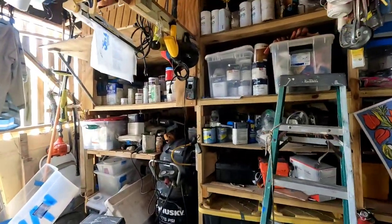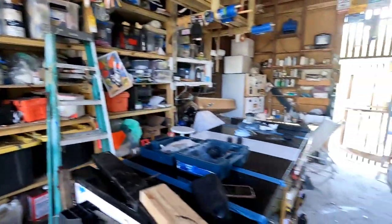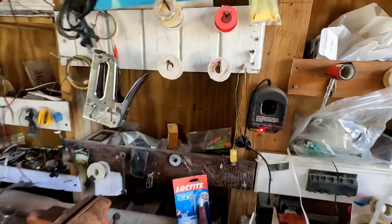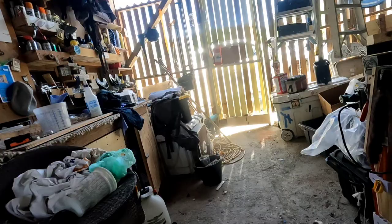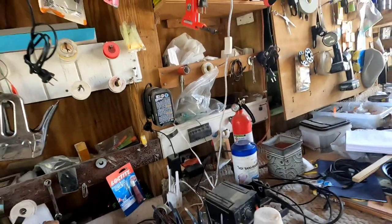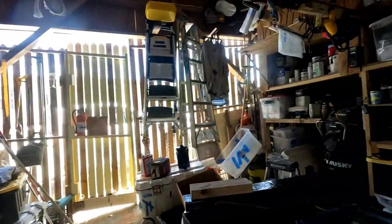I charge batteries. This is one of my chargers right here from my Ryobi tool. I got another charger right here. With my Ryobi tool, I usually put a battery into the charger and I just leave it until it's charged. Now I gotta think differently now.